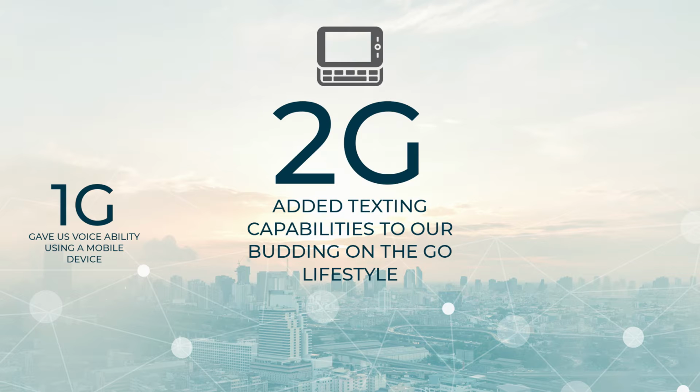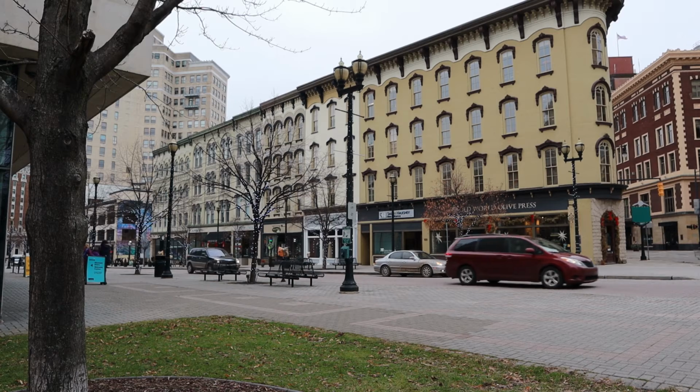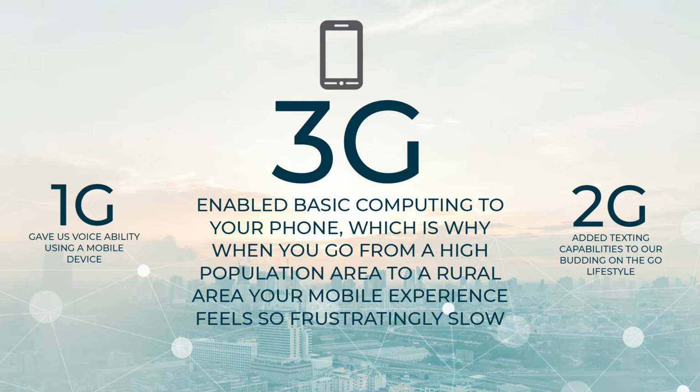It allowed you to make phone calls using something like this. And when we get to 2G, not only can you use the network to call one another, now you can text each other. The 3G is where things start to get interesting, because that allows your device to do basic computing. And if you have a 4G phone and bump into a 3G network, you can remember how frustrating it was and how slow basic computing really was.